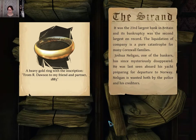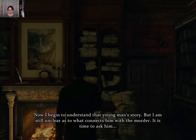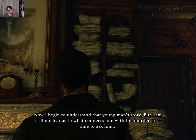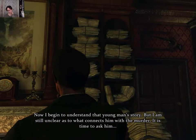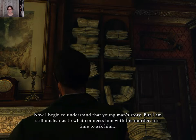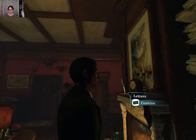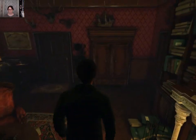Here it is. Now I begin to understand that young man's story, but I am still unclear as to what connects him with the murder. It is time to ask him. Nice. All right.